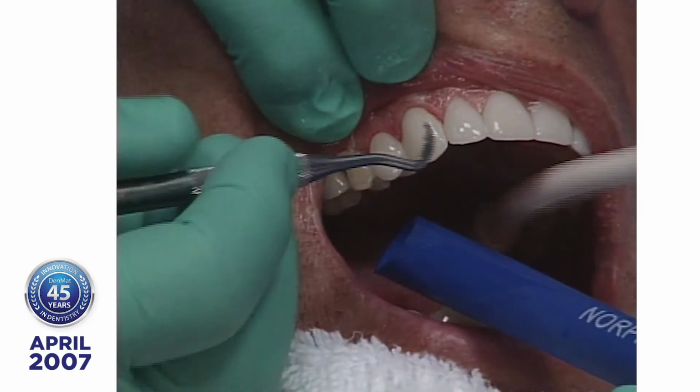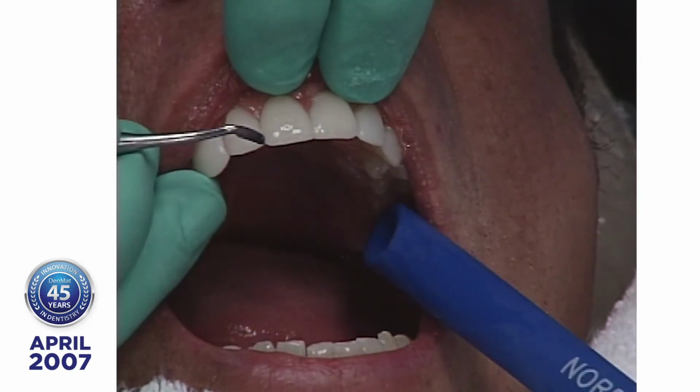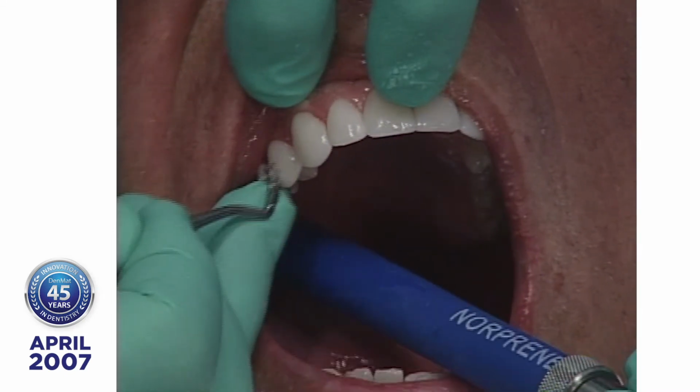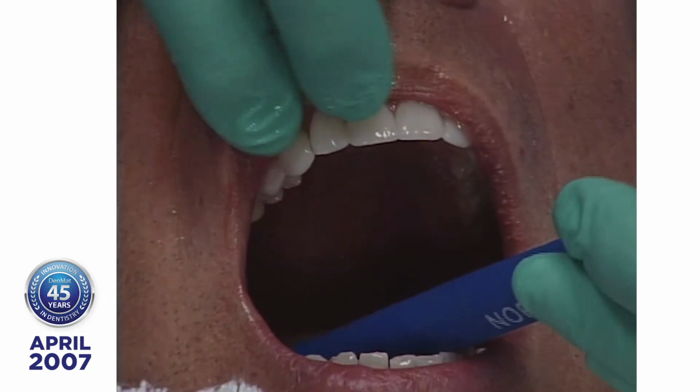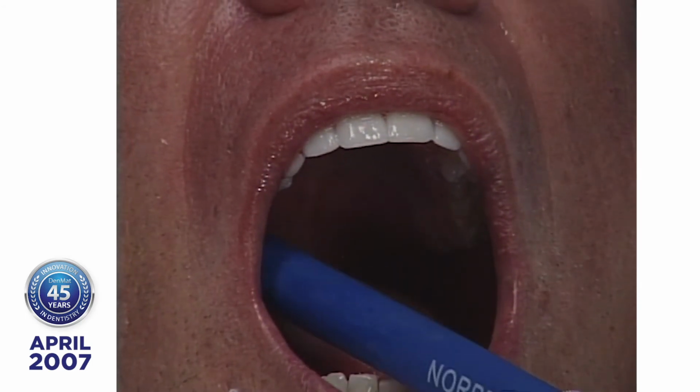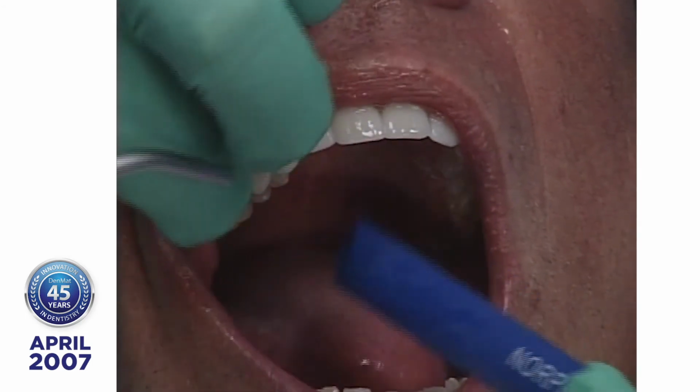One of the most important things you have to remember is occlusion. Because if you have occlusal prematurities or eccentric prematurities, that will cause fracturing of your veneers. You've probably already experienced that with your porcelain fused to metal crowns.